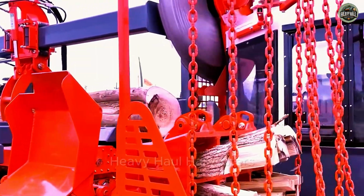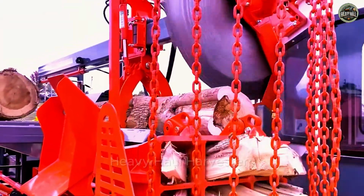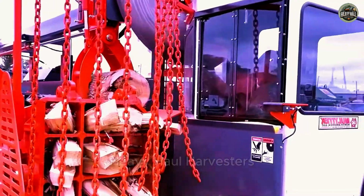where powerful blades chop them into smaller pieces. The logs are then collected by a clamping system and prepared for packaging. Finally, a modern control cabin helps the operator monitor and control the entire process accurately and safely.